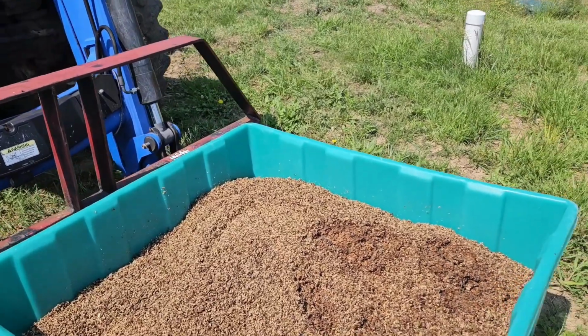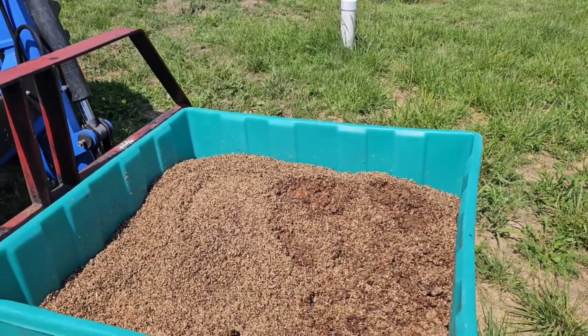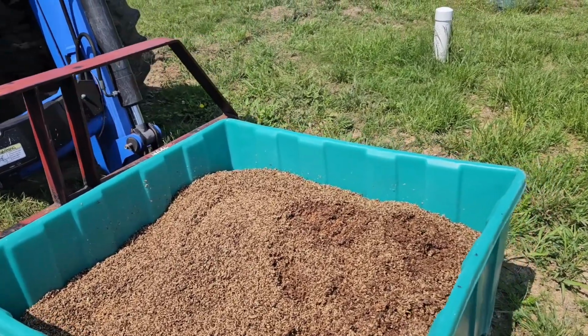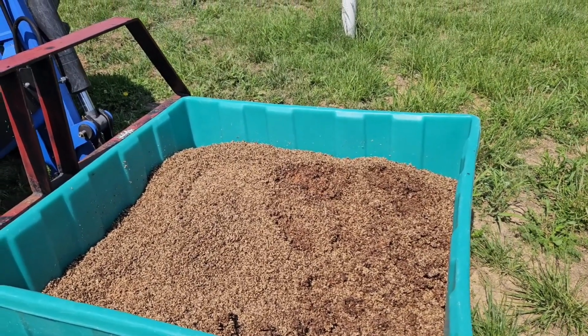It's not something we put them on solely. We always have them on grass, on hay, minerals, protein, either in cubes or the tubs. But these extra grains really seem to go very well, and our cattle will finish this whole tub, which weighs close to 1,000 pounds, probably 850 pounds. They'll finish it here in just a few hours.